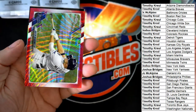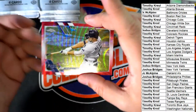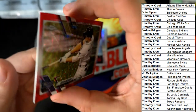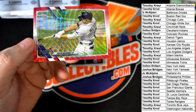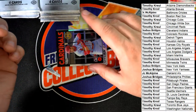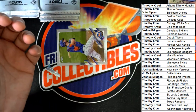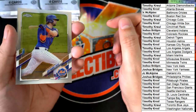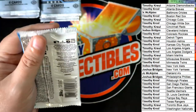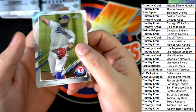Jack Peterson. Red Wave. One of five. Rays. Timothy K. One of five. Nice. Oh my gosh, look at the Dylan Carlson. Nasty. We had Adell and Dylan Carlson, 86 Topps. Way to go, Timothy K with St. Louis. Boom. And the Mayweather, the Tampa Rays, one of five. Boom.